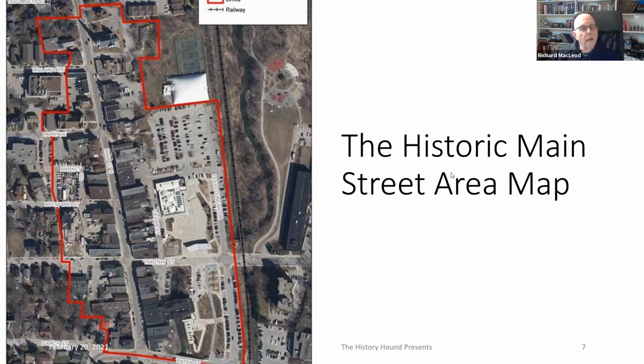So this gives you an idea of the area. Essentially, we've got Millard Park, Botsford, Timothy, down as far as, I say, Darcy and Water Street. It stretches not quite halfway between Main Street and Church Street. So it doesn't cover primarily the houses that are up the side streets. It just covers the main street.